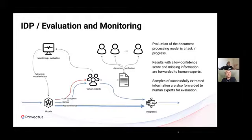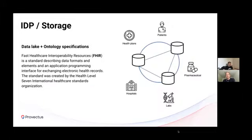Also, not only low confidence scores should be passed on, but also a sample of successfully extracted information should be forwarded to a human expert. In that case, you're closing the loop of verification of how your system is working. So it's kind of monitoring.